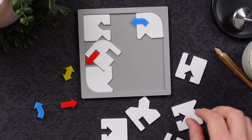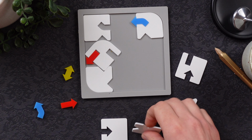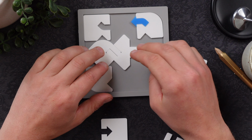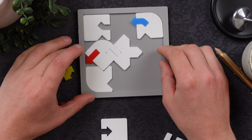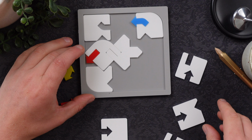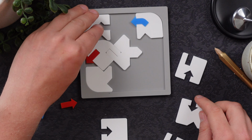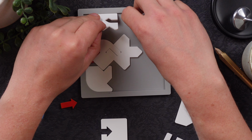And let's just say we've got another piece, a square piece down here. Or hang on a second. There we go. Is this gonna work? How about that? How about that? How about, let's take these out for now.